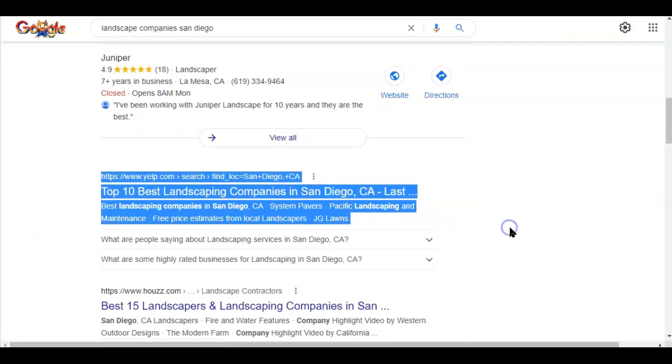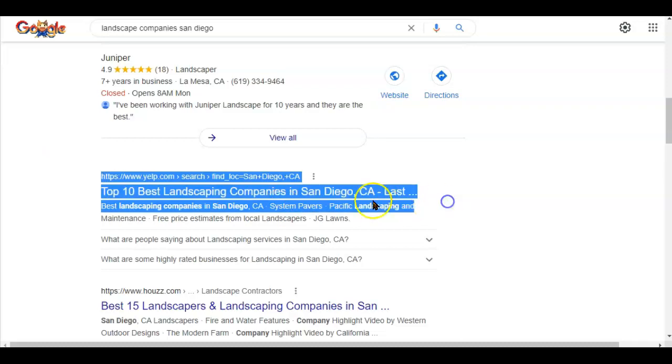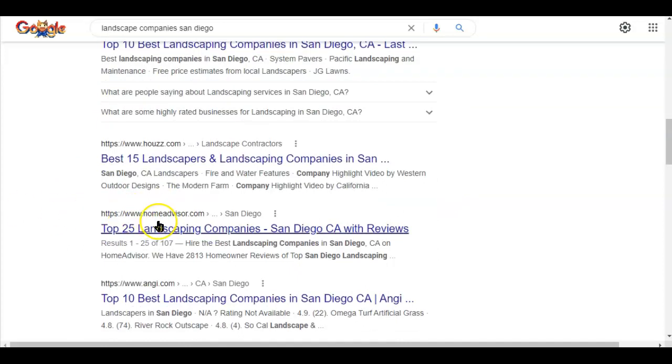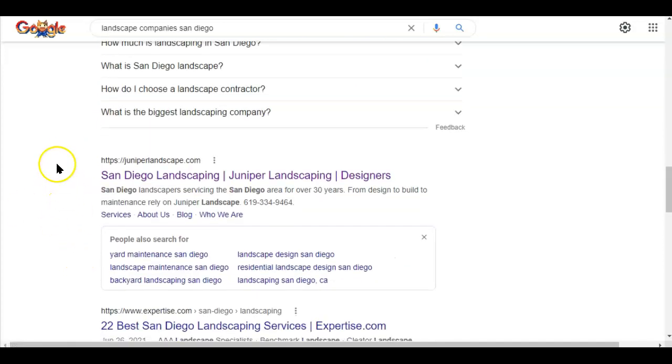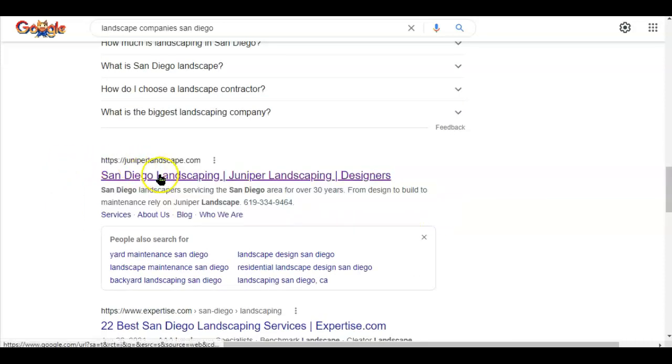This is the number one organic result, and it's a Yelp. What that tells me is that Google really prefers to show local businesses as long as they're authoritative in their industry, meaning lots of content, backlinks, right? As long as they have those things, Google would much rather show a local business than a directory like this. And then there's another directory and another directory and another directory. And then finally, all the way down here in the fifth position, we have your first competition, right?